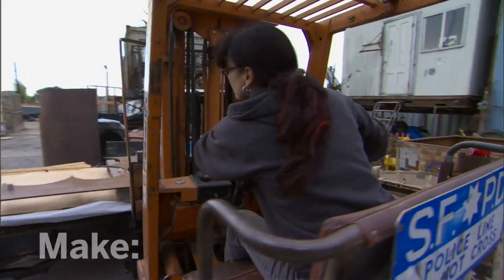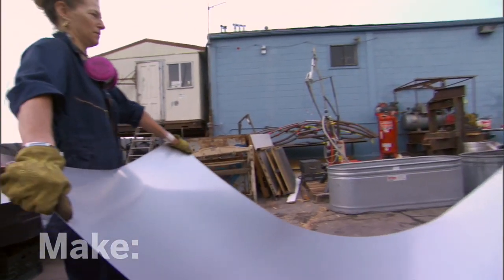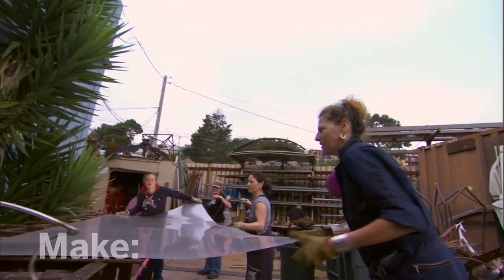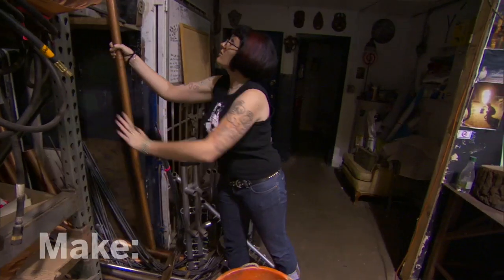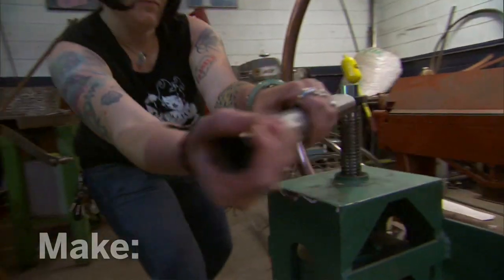The way you become a Flaming Lotus Girl is you just have to ask. You don't have to have the skills, but you just have to have the enthusiasm. Flaming Lotus Girls get a lot of people their first taste of making something. You can walk in the door and we can show you very quickly how to operate a single tool.